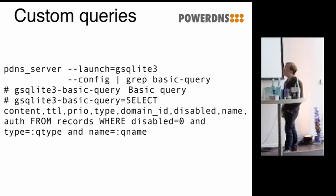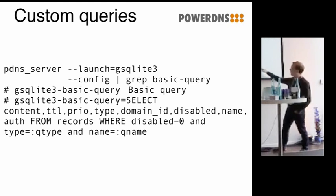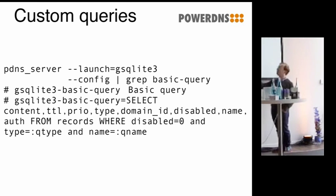You can customize any of the queries. If you type this command, you tell it to launch the backend you want. This is the generic SQLite 3 backend. You tell it, give me the config. You grep for one of the queries. So this is the default query that's in our code base, but you can override any of these queries for any need you have. Some people, for example, want to be able to disable domains because a customer hasn't paid. This was not a feature for us, so people would add this bit themselves.